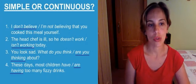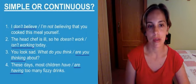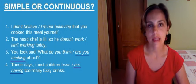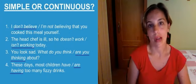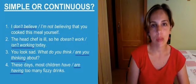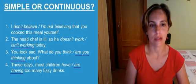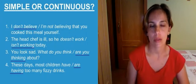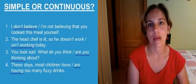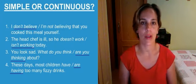And finally, number 4, it should be in the present continuous. You say these days most children are having too many drinks, too many fizzy drinks. You can say these days is a synonym for nowadays or now. So it's a repetition, it's something happening now at the moment of speaking or near now. So nowadays, recently, etc. Okay, and not have too many fizzy drinks, because it's not something that happens normally like 3 times a year or once a month. It's something that is happening around the time of now.